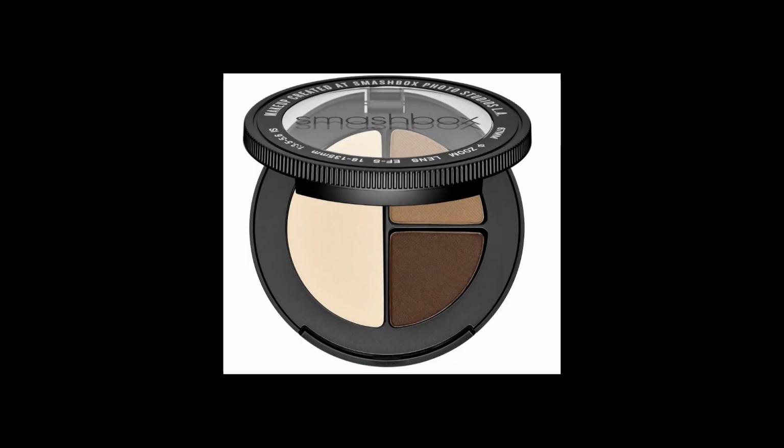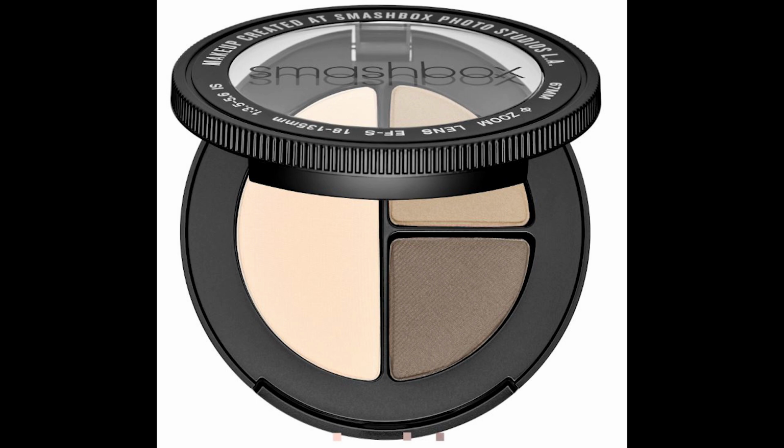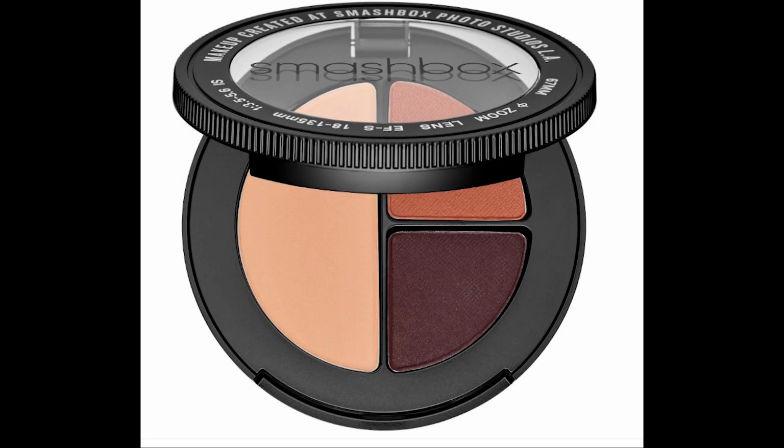Then you have Nude Pick Light, which are subtle natural contour with light shades. Now these look like a cool tone palette to me with the grays. Then you have Nudie Pick Fair, which is a subtle natural contour with fair shades. And this last one is the Nudie Pick Deep, which are subtle natural contour shades with deep shades.